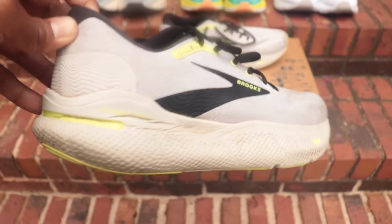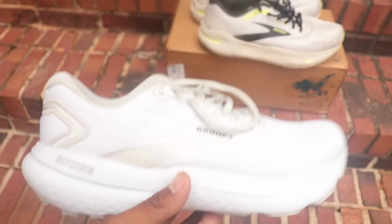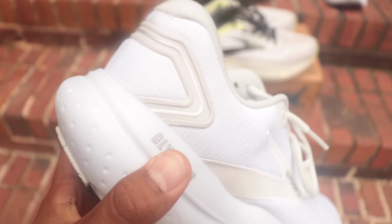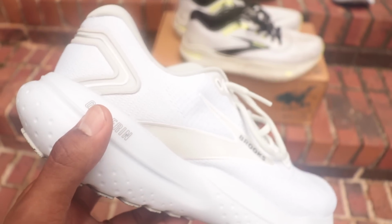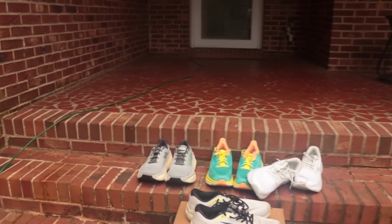And the reason I'm nervous is because, look at this. Look at this foam. It's a great foam for walking, and then bang, this is the Glycerin 21. They're slapping the foam that's in here in the Ghost Max 2. That's the big change. I'm not sure how it's going to be for running. I'm not sure how it's going to be for walking, more importantly. So there's only one way to find out, guys. Let's get into it.